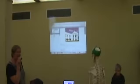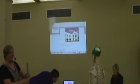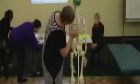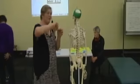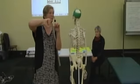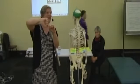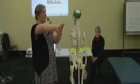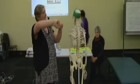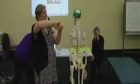Yeah, please. The rib actually articulates with the vertebral body. So there's the vertebral body, and the rib is articulating here on this part of the vertebral body, plus it's there as well. So on the two vertebral bodies. If it gets stuck, you can imagine, it's going to cause all sorts of problems, isn't it? If there's no movement there.